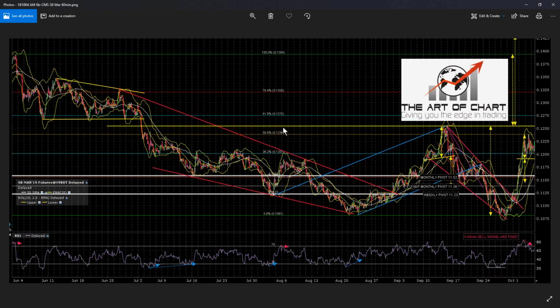The bigger picture pattern here is a double bottom on a sustained break over 1255. We should go and do 1400. And really, that's the obvious thing for it to be doing. The question is how far it's going to retrace first. RSI is suggesting it might go lower.